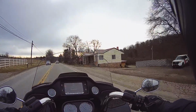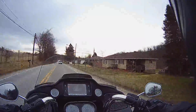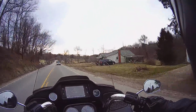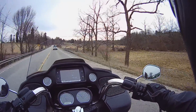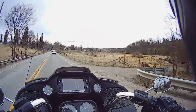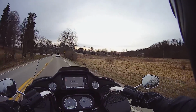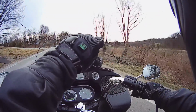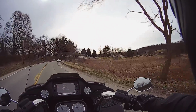Out here once again on the lovely 2018 Road Glide Ultra. So where's old HDR heading today? Well, let's first take a look at the local temperature here. The local temperature is 37 degrees on the motorcycle. And I do have my freeze-up pants on, and I do have the hot-wired gear running, of course. So I feel pretty toasty and comfy.